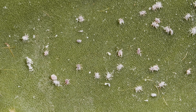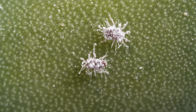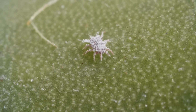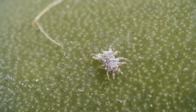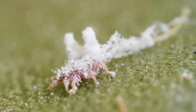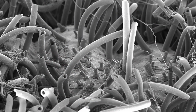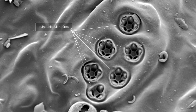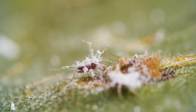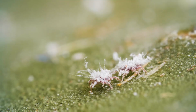They begin as a pinhead-sized nymph, also called a crawler, for obvious reasons. It wanders around juicy cactus pads, looking for a place to dig in. The nymph starts bright red, but within hours of hatching, it's coated in fluffy white wax. Filaments of wax ooze out of these pores and grow longer than the nymph's own body. This coating prevents the insects from drying out in the hot sun.